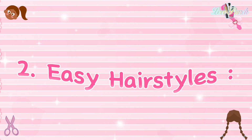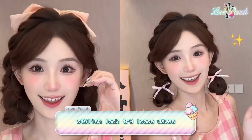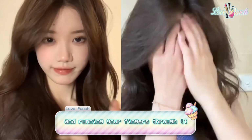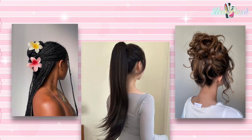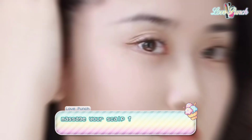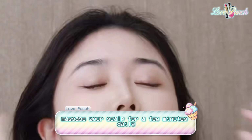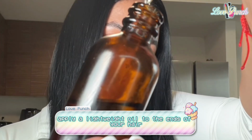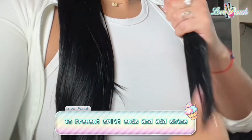2. Easy hairstyles. For a quick, stylish look, try loose waves by curling your hair lightly and running your fingers through it for a beachy vibe. Braids, messy buns, and sleek ponytails are perfect for days when you want a stylish yet low-maintenance look. 3. Scalp care. Massage your scalp for a few minutes daily to boost circulation and promote hair growth. Apply a lightweight oil to the ends of your hair to prevent split ends and add shine.